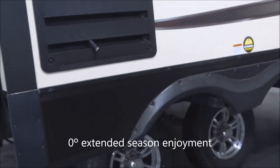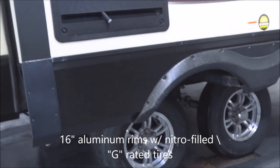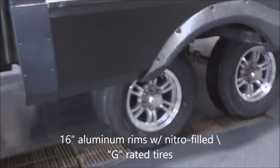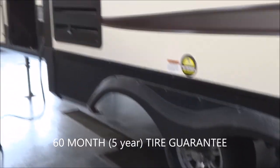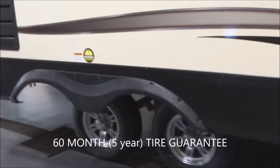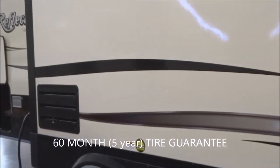Okay, down underneath here, we do have the radials. These are the custom aluminum tandems on which you have the nitrogen-filled radial tires. These are with a 60-month guarantee on those tires, a 5-year guarantee on that.